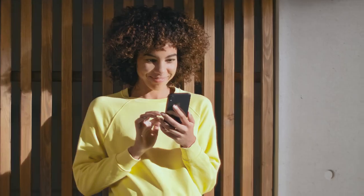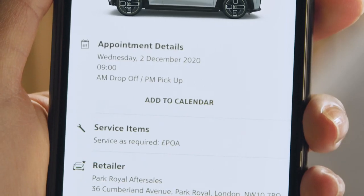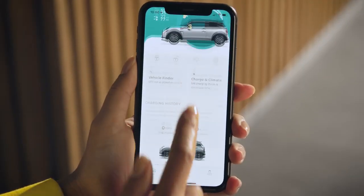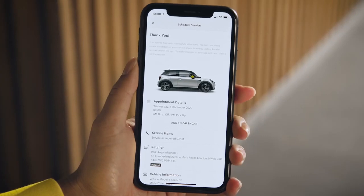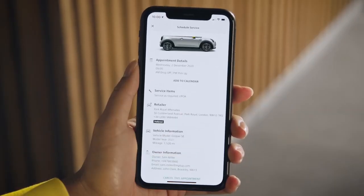Done! By selecting Add to Calendar, the service appointment appears in your smartphone calendar. To view all details, find the dealer you have successfully scheduled the appointment with on the Vehicle tab or Dealer Details page and tap View Appointment. Change of plans? No problem. Here you can also cancel your appointment.